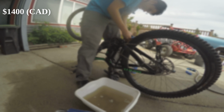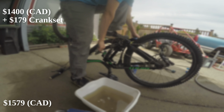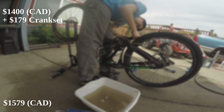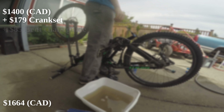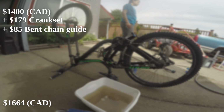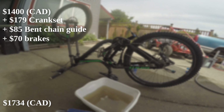Right out of the gate, I had to change the crankset since the protective bushing stripped out while removing a pedal. I took it to Cowichan Cycles to fix everything else. They modified the bent chain guide, adding $85 to the build. The bike had basically been through a battle. The brakes were completely destroyed, the levers bent, and required modification.